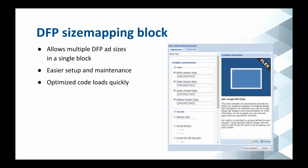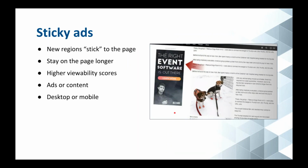So speaking first about the DFP size mapping block, I should preface size mapping. This is that code base that Christine was referring to earlier on site improvements and page load speed. This is something that we've instituted for all sites moving forward. If you're running programmatic ads, this improves the ability for those ads to load. But now we've also instituted a new block that's going to make it even easier to create these ads, and you can use one block that's going to accommodate all of your individual sizes, whether it's large, small, or medium viewports.